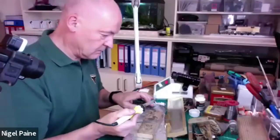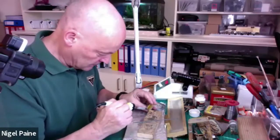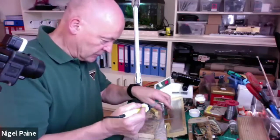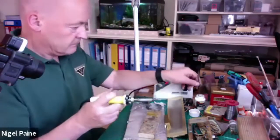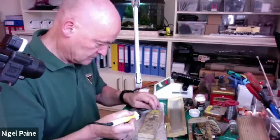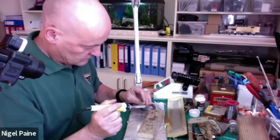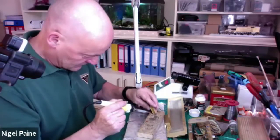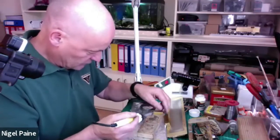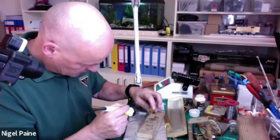I know people say you should apply the solder to the metal and not to the iron, but when you're putting a blob in, Mr. Blobby, I find it's easier to get a little bit of solder on there. Cheers. I don't think I need to use a resistance iron for this job. It's going on quite nicely without needing any resistance soldering. It is getting a bit hot now.